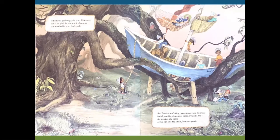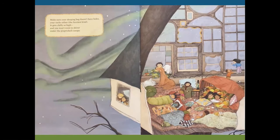When you get hungry in your hideaway, you'll be glad for the stack of snacks you stashed in your backpack. Red licorice and drippy peaches are my favorites. But if you like pistachios, those are okay too. The pirates like those, so we can spit the shells from our perch. Make sure your sleeping bag doesn't have holes. Your socks either, the fuzziest of kinds. It gets chilly so high, and you won't want to shiver under the pin-pricked canopy.